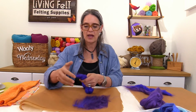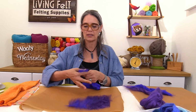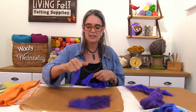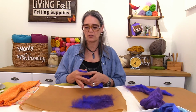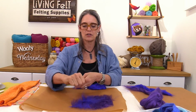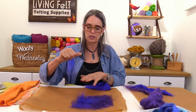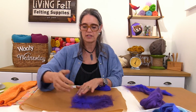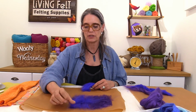It feels a little bit shorter than the Tussah Silk, and the silk feels a little more stringy, a little more delicate, a little more wispy. They're different, the Viscose and the Tussah Silk, so I encourage you to play with those. The Tussah Silk feels like it's thinner, like if in microns it would just be smaller than the Viscose. But both will really jazz up your felting projects.